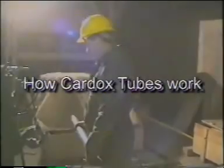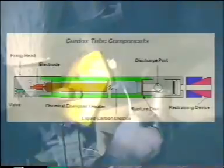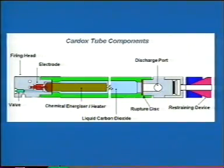The high-grade alloy steel Cardox tube is closed at both ends by screw-in heads, a firing head at one end and a discharge head at the other. The firing head incorporates a filling valve and an electrical initiation system, whilst the discharge head releases the discharge pressure and anchors the tube in place.